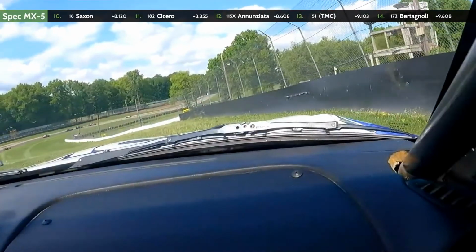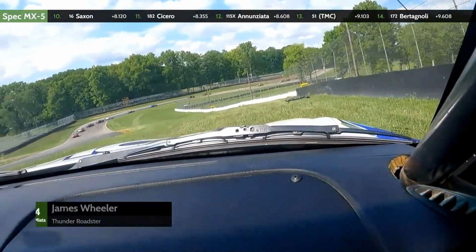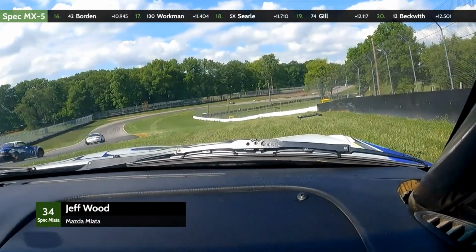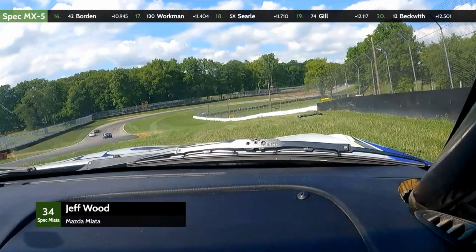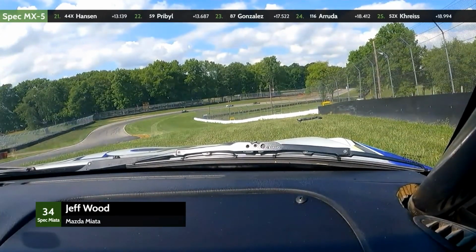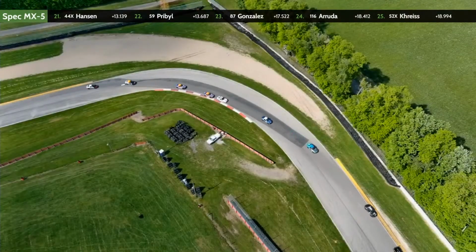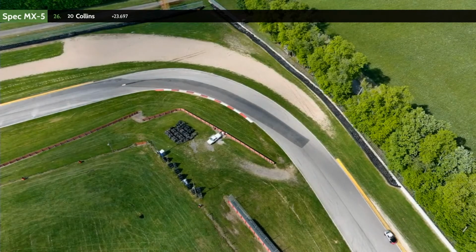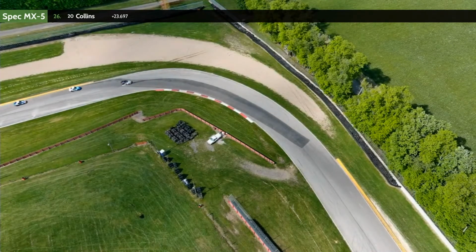Oh, I love this view. Oh, yep. Gotta be Wyatt. Or Jeff. It's Jeff. Oh, man, the winner. Well, before he got DQ'd for an incident in the prior Thunder race and Spec Iron, yeah, Jeff Wood's running this race as well in Spec Miata. Yeah, let's hope it wasn't any contact with other cars.